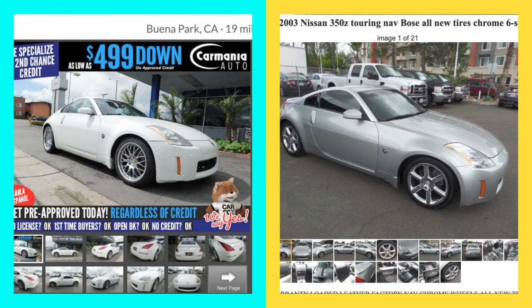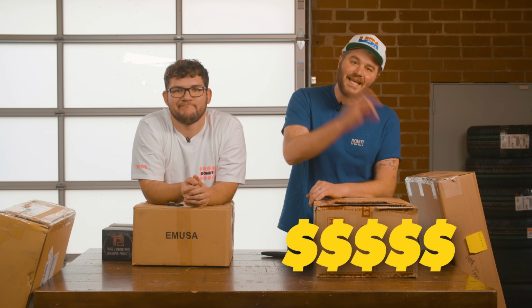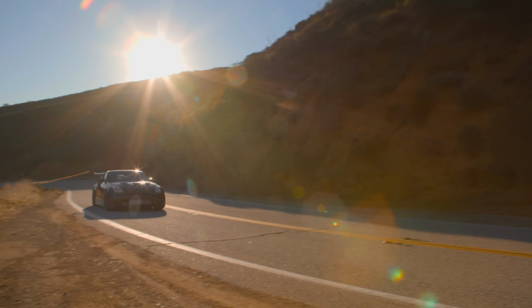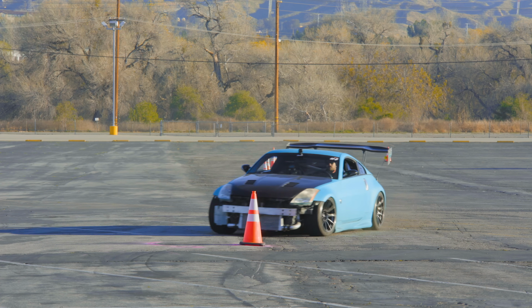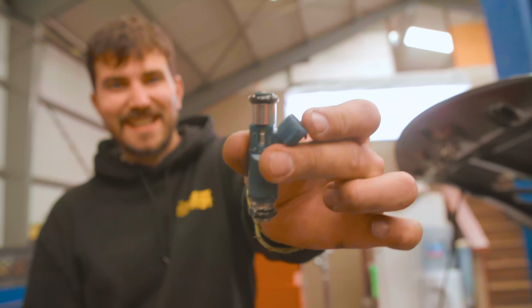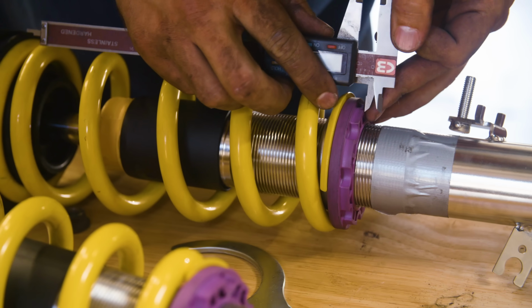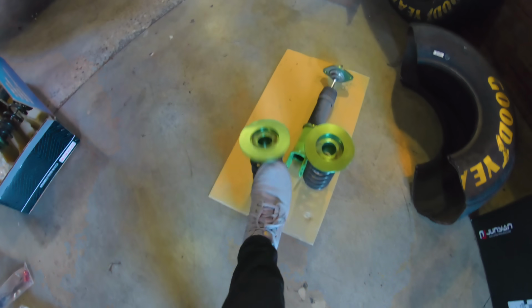We bought two identical Nissan 350Zs and we've been modifying them to be fun daily drivers that you can take to the track. One Z, call it high car, gets expensive parts, and the other one we call low car, and it gets all the cheap ones. Then we test them to see which components are actually worth spending your hard-earned money on. We've compared a ton of stuff: coilovers, brakes, wheels, tires, turbo kits, injectors, seats, roll cages, body kits. Now, we already installed coilovers on both of our cars, one of them more than once.